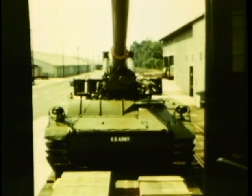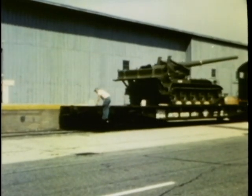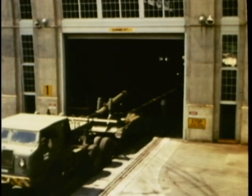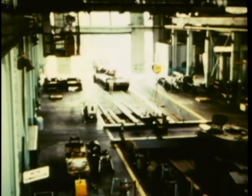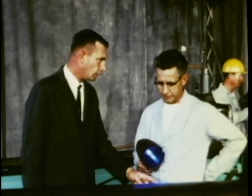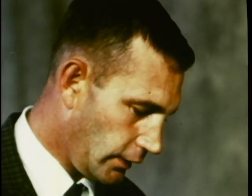Weapons of all kinds, from the smallest to the largest, come to Aberdeen for evaluation. This is the 175mm self-propelled gun, one of the largest caliber pieces in combat use today. Upon arrival, it is given a complete inspection for soundness and dimensions. As with a tank, the engineer collects information about the weapon's condition before the testing begins, giving him a basis of comparison for later results.